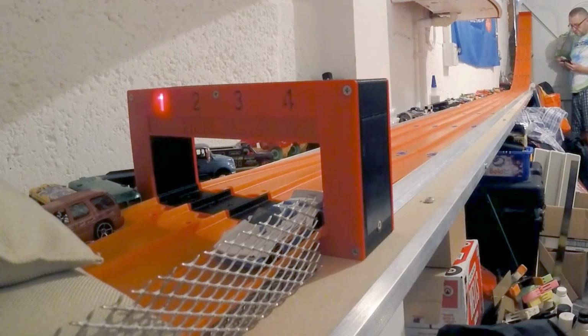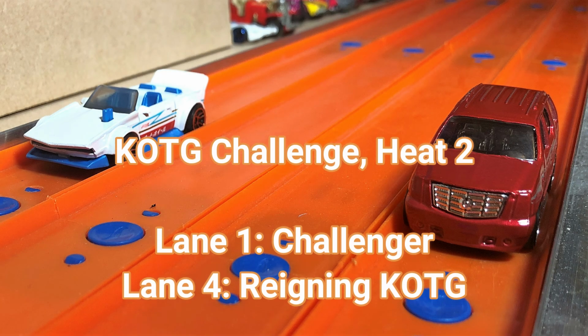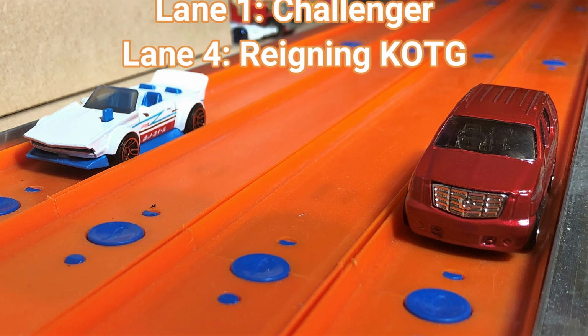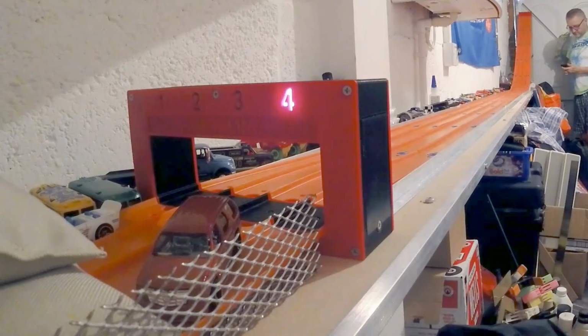There is a win for the King of the Garage, the reigning King of the Garage. And that was in lane 1, so it's not looking good for the Manga, but let's see what happens. Lanes are swapped in. Lane 1 is the challenger, lane 4 the reigning King of the Garage. Yep, 2-0 victory there for the Escalade, who will remain as King of the Garage. Valiant effort by the Track Manga.